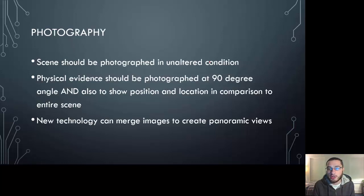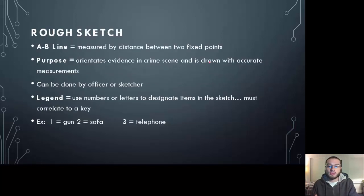New technology can merge images, so now we see that in the courtroom, they'll actually take a number of photos. If they take photos of the entire room, they'll actually use computer programs to merge these photographs, and then it kind of paints a picture of the whole room, gives this big, long panoramic view of the entire crime scene, and then the judge and the jury can really see what the room looked like. But they're not going to really know the stuff that you know without you painting that picture and pointing things out in the photo and your sketches to them.